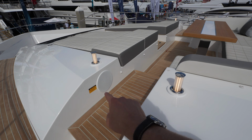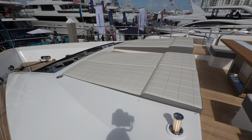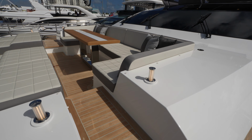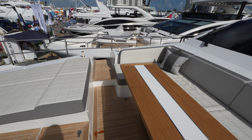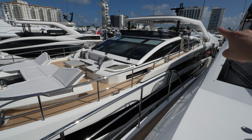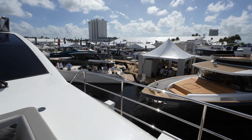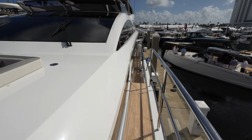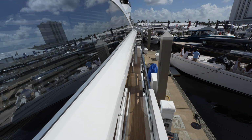And last but not least, there are speakers built into this area. And one difference I'm noticing between the 82 and the 95, not a huge deal, but maybe they'll incorporate this into the 95 in the future. You can see right here, the path from the foredeck leads directly up to the flybridge. That's one thing I would like to see on this version. It allows you to get around the yacht extremely easily. But here, as you can see, this leads back down to the main deck. Not a big deal whatsoever, but just a little thing I noticed that maybe in the future, they can offer that as an option.